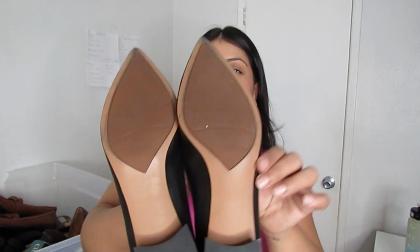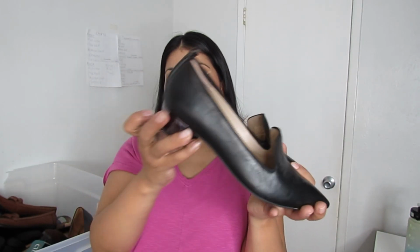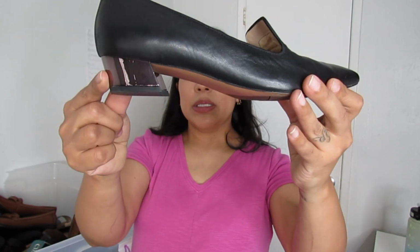Next we have some Franco Sarto slip-on shoes with the low heel. The heel has like a gunmetal accent right here, which makes it kind of unique. The shape of the heel is also kind of unique. It does have a little bit of creasing here at the toe box, but I think once I stuff it with some packing paper and use some Doc Martens leather balsam, it'll kind of ease that up a bit and make it look a little bit better.